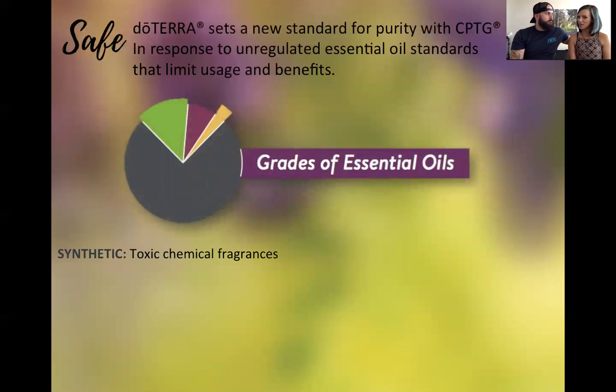So this little pie chart represents all of the essential oils in the world, and they're all classified into different pieces of pie, if you will. The gray piece, which is the largest, the most dynamic, and the most frequent throughout our world, is synthetic essential oils. These are replicated in a lab, made to mimic real essential oils found in nature.